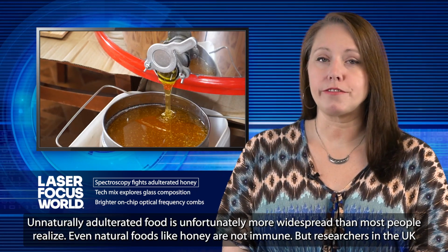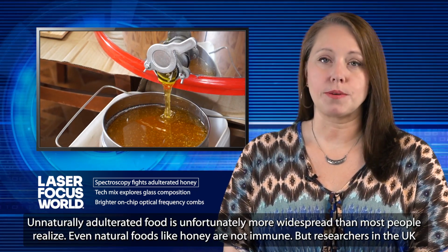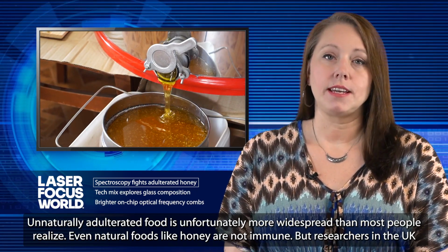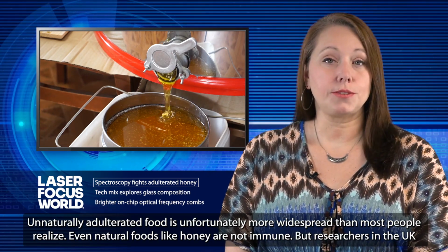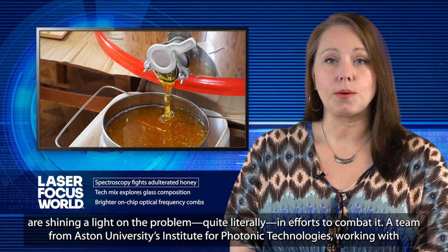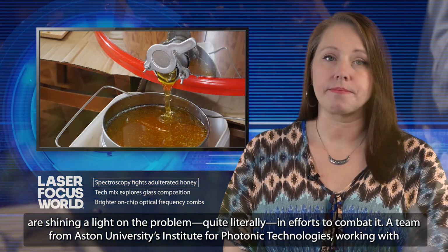Unnaturally adulterated food is unfortunately more widespread than most people realize. Even natural foods like honey are not immune. But researchers in the UK are shining a light on the problem, quite literally, in efforts to combat it.